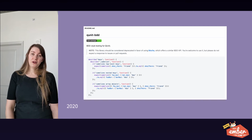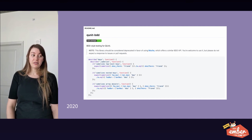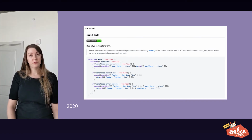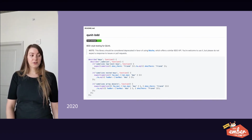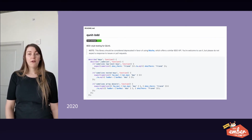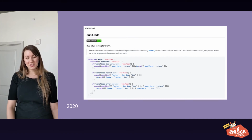In 2014, Square open sourced a package called QUnit BDD, which stands for Behavior Driven Development, for testing, which we used extensively in Dashboard. But in 2017, Square deprecated this package, recommending that folks use Mocha instead for BDD-style tests. However, we continued to use this package into 2020.